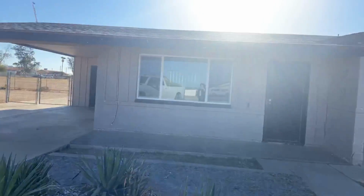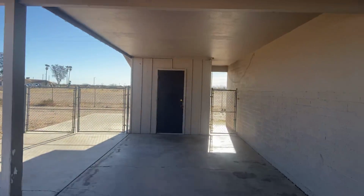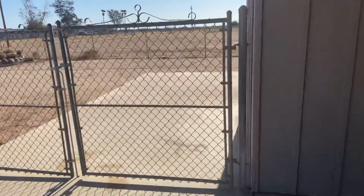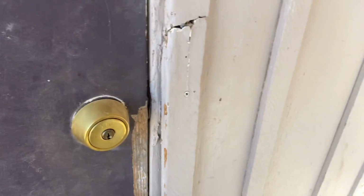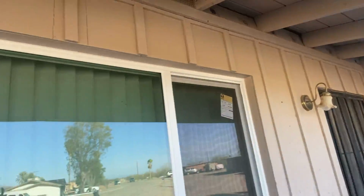Makapuu move-in video. This property is supposed to get a new roof and new exterior paint. New windows.